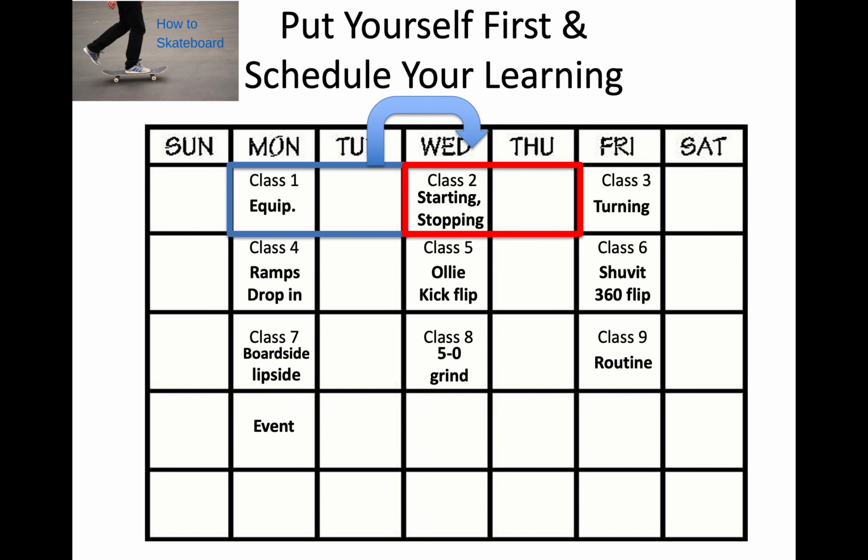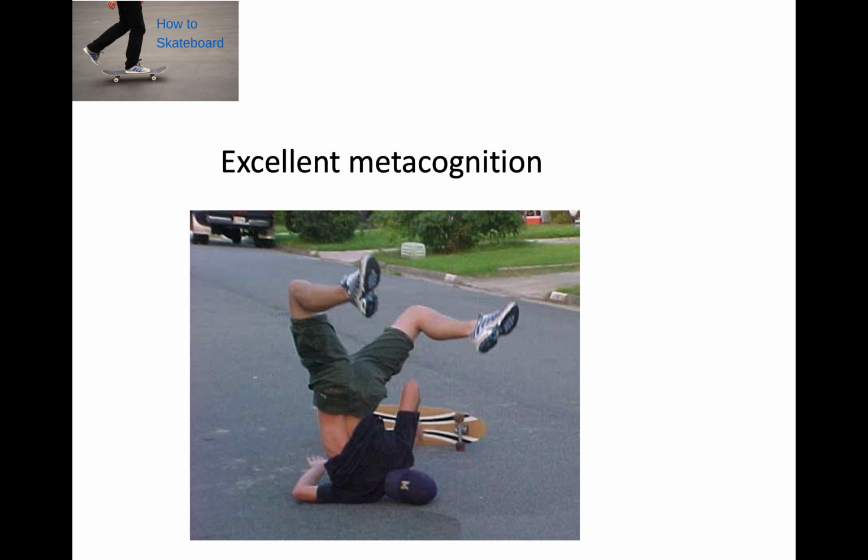Now, when I think about chemistry and skateboarding, and I think about metacognition, I think I understand why skateboarders are good learners. When it comes to skateboarding, it provides excellent metacognition. They're testing themselves all of the time. And it tells you right away, they're just not watching someone else.